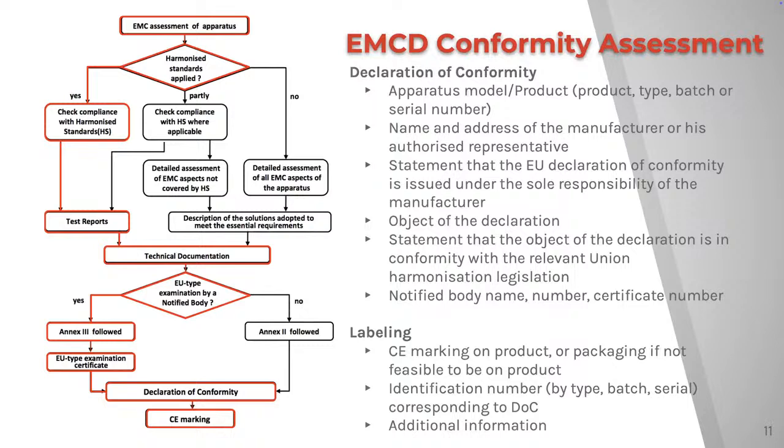EMCD conformity assessment continued. Declaration of conformity: the apparatus model/product will include product type, batch, or serial number, name and address of the manufacturer or his authorized representative, statement that the EU Declaration of Conformity is issued under the sole responsibility of the manufacturer, object of the declaration, statement that the object of the declaration is in conformity with the relevant Union harmonized legislation, notified body name, number, certificate number, labeling, CE marking on product or packaging if not feasible to be on product, identification number by batch, type, and serial corresponding to DOC, additional information.